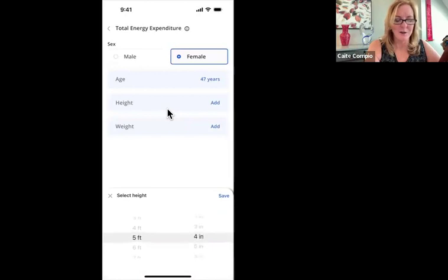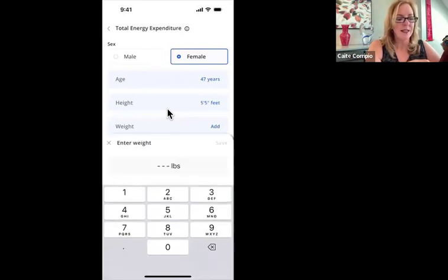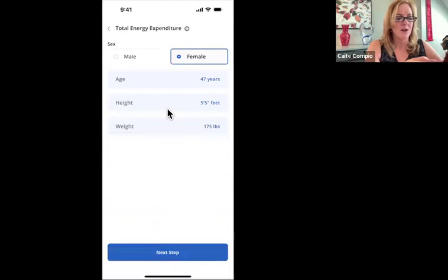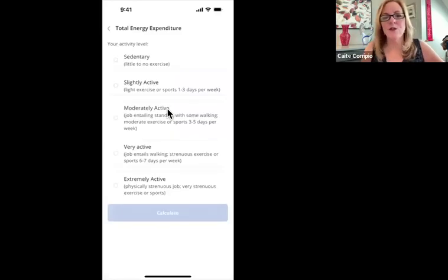And so I'm just going to make this up. I work with a lot of people who are approximately 5'5", and let's say save. And then let's say for a weight, let's say this person is 175. So next step, this is when it talks about your exercise: sedentary, slightly active, moderately active, very active, extremely active. So I always suggest reading these very carefully.